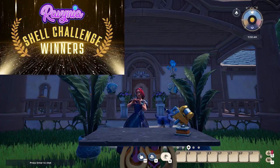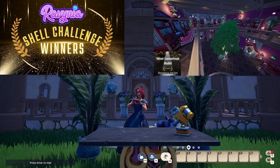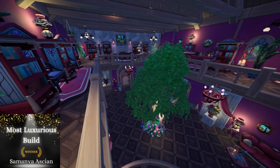But this first one, for most luxurious build, had to be our Bridgerton house. Congratulations to Samanya for most luxurious build. I don't think anyone could argue with me that this looks like pure luxe.